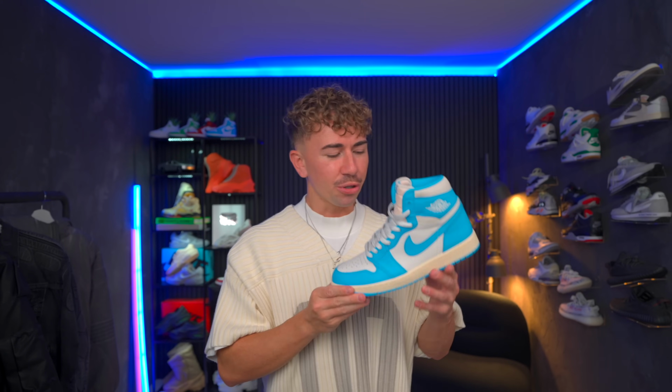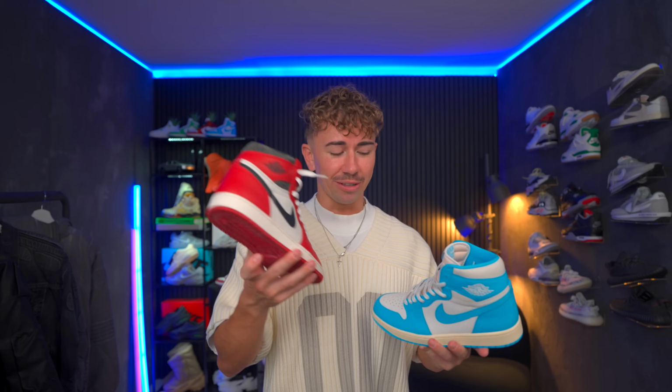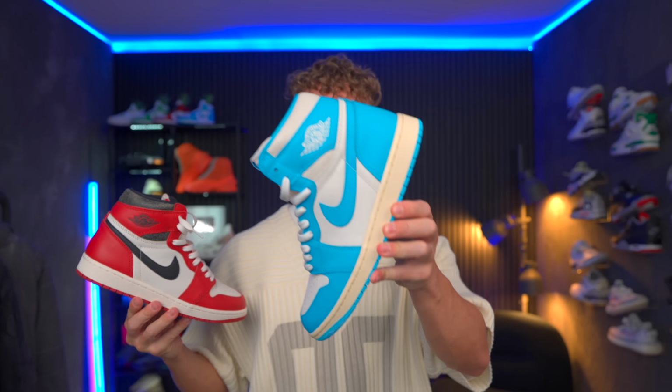But by far, the most controversial detail added to this pair of sneakers that, funnily enough, is not on the Lost and Founds is this crazy extreme yellowed midsole. Yes, this is the first thing that you're going to notice when you pull these things out of the box. Now, the Lost and Founds, if you put these side by side, it almost looks like solid white compared to these, but it's just a much more subtle yellowing that you find on here. These have been taken up to level 10.